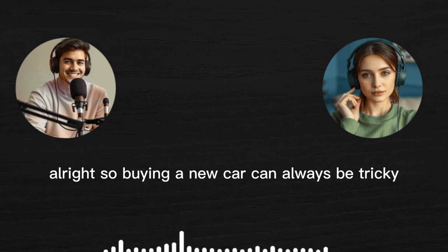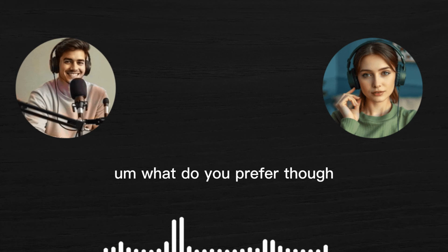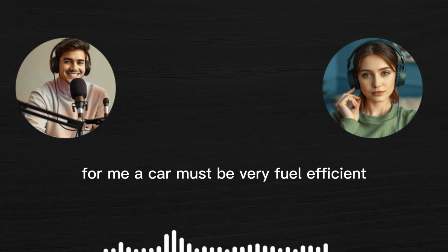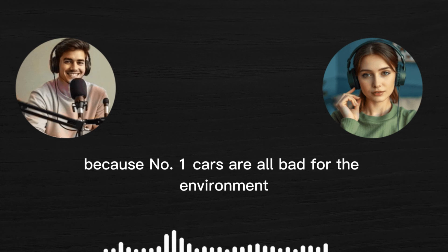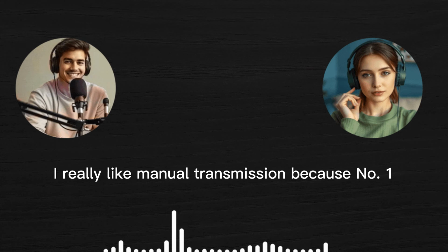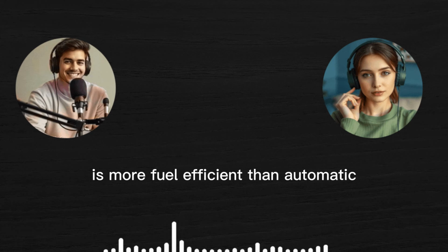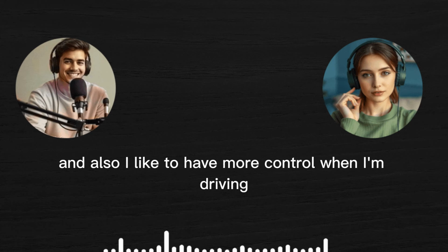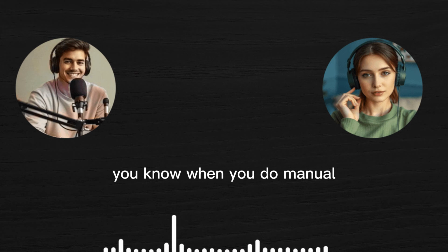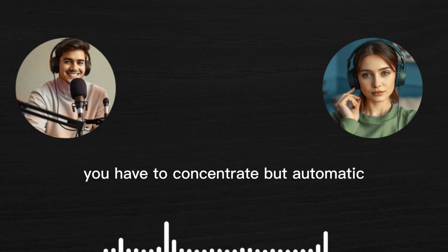All right, so buying a new car can always be tricky. What do you prefer, though, for example, in these types of features of the car? For me, a car must be very fuel efficient because, number one, cars are all bad for the environment, so I want a car that's less bad for the environment. But also, I really like manual transmission because, number one, manual transmission is more fuel efficient than automatic. And also, I like to have more control when I'm driving. I feel safer in a manual transmission car because when you drive manual, you actually pay more attention to your driving. You have to concentrate.